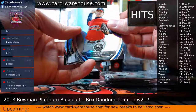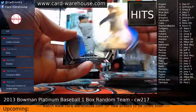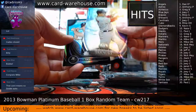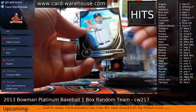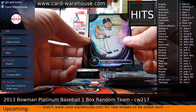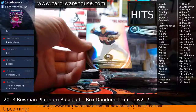Lucas Sims, Braves. Tuan Walker, Mariners. Carlos Beltran. It's like a refractor kind of foil. I don't know what they call that one. It's just different. Mike Zunino for the Mariners, top prospects. And then Eddie Rosario for the Twins.